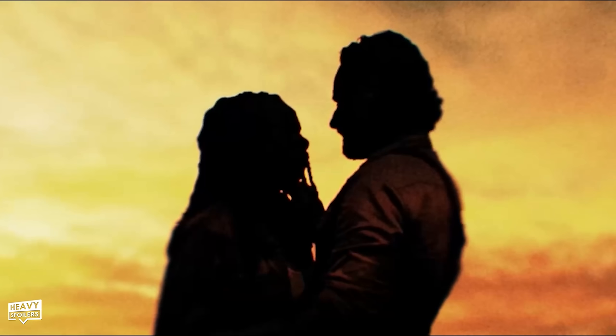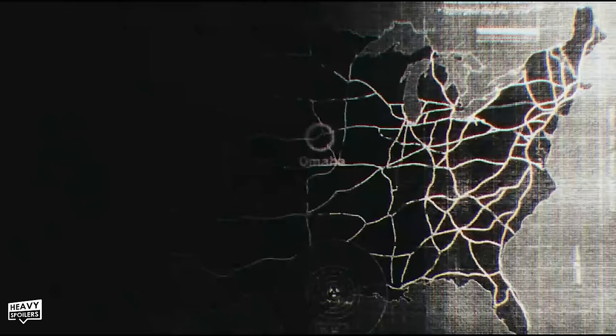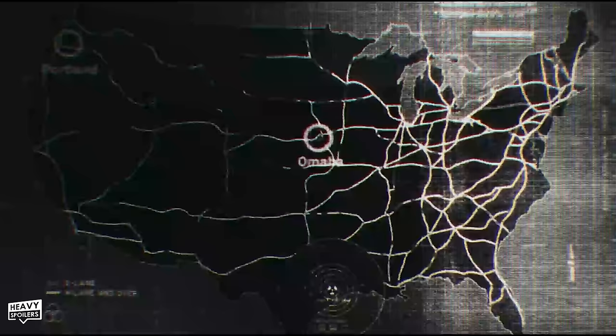Cut to the title sequence again, where we can see the pair are once more together over the logos. Something else that I noticed in the map is that we can see the three bases that the CRM have. However, there's also a nuclear sign at the bottom, which is a direct nod to Season 6 of Fear the Walking Dead.